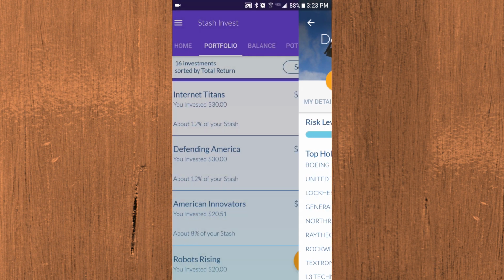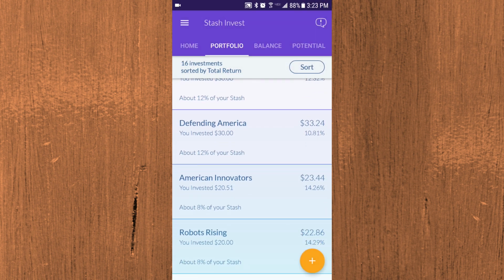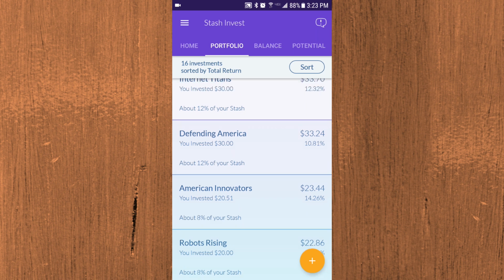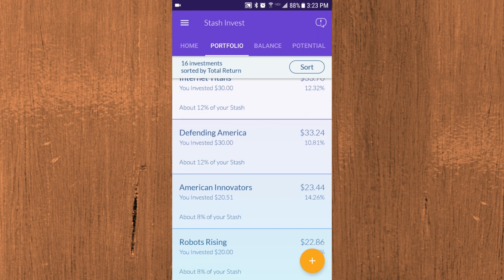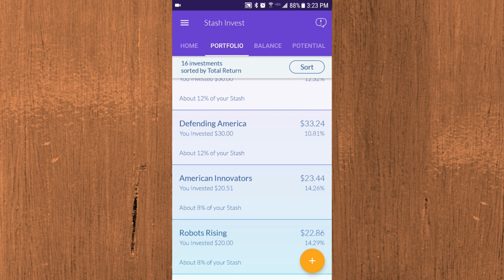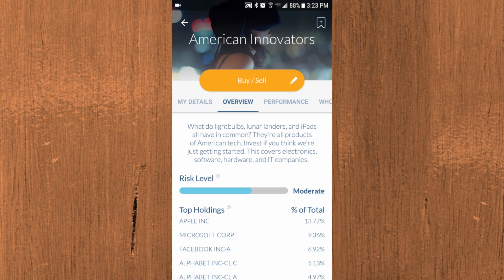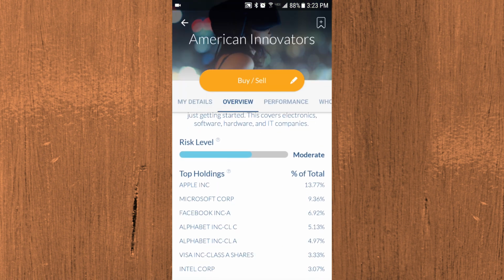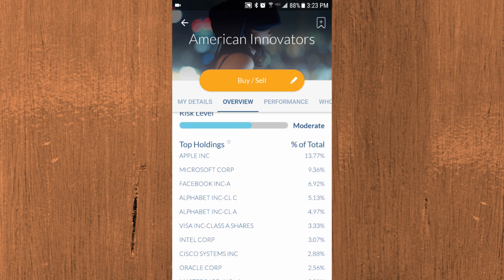Another one I invested in was American Innovators, and this one a little bit less. I invested about $20.51, about 8% of my Stash portfolio. As you can see, it's currently returned 14.26% over these first 6 months. So that's even higher than the other 2 previous ETFs. If you click on that, you can see it's made up of companies such as Apple, Microsoft, Facebook, Google, Visa, Intel, things like that.